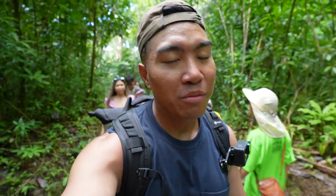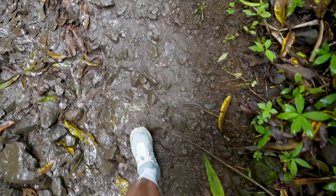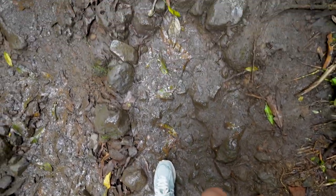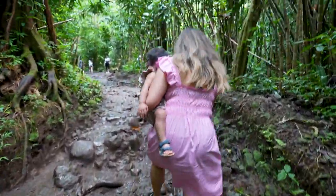Alright you guys, I'm guessing it recently rained last night, which is good for the waterfall, but it makes the trail pretty muddy. Not really slippery, but we're doing okay so far. So funny, a family saw us walking and the husband said, "You guys are close." And then the wife said, "No, you're not. It's still far and it is not a leisurely walk."